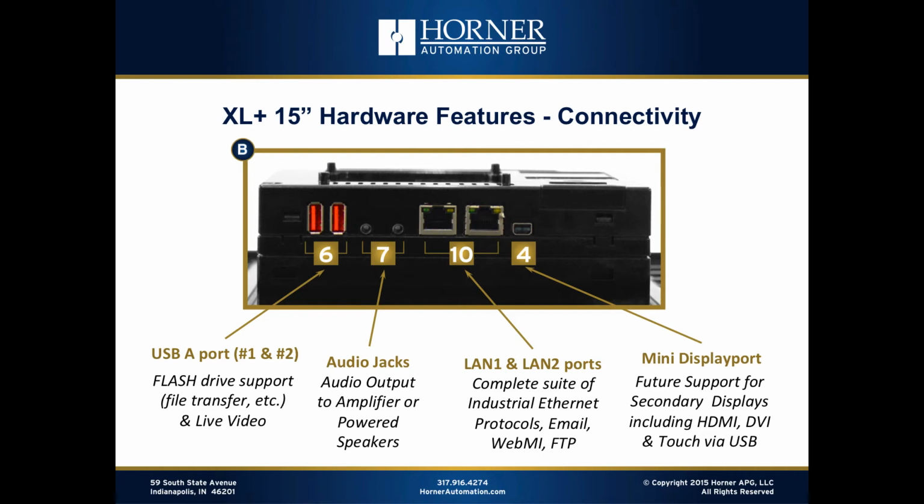And then I also mentioned that at some point we'll be supplying the XL Plus control box as its own product independently, and in that case you'll be able to use a totally independent display with that XL Plus CPU. That'll be mounted inside the panel on DIN rail in that case. So mini DisplayPort is a great feature for the future for sure.